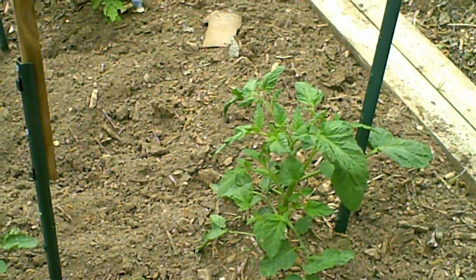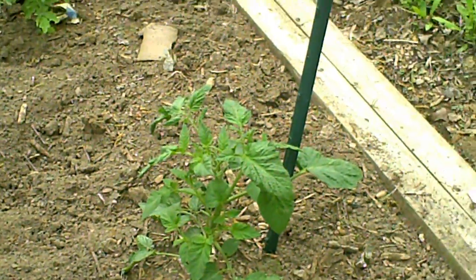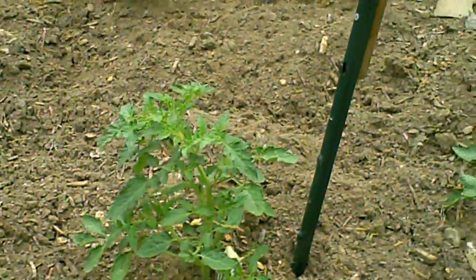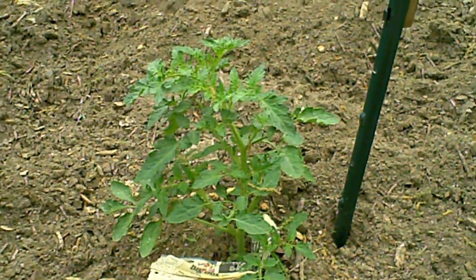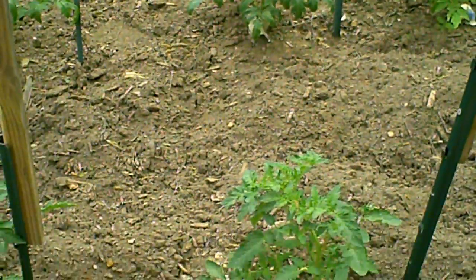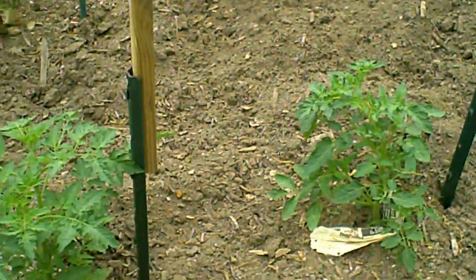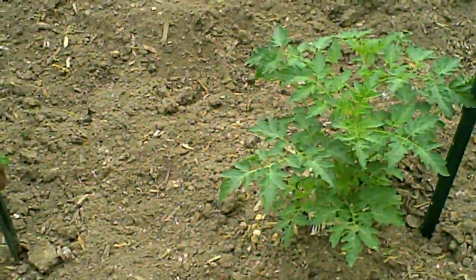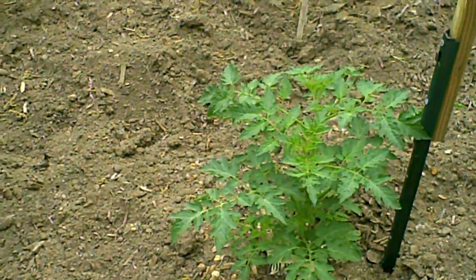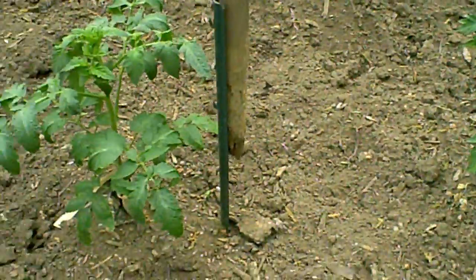We've got a German Johnson on the end here. And then we have a Marglobe tomato here, and then we bought something called a yellow pear tomato, which will be a yellow grape tomato.